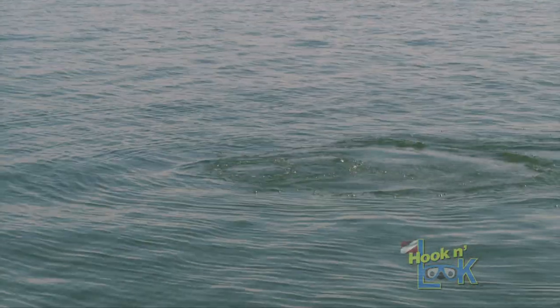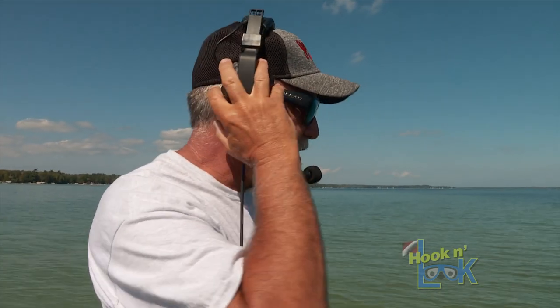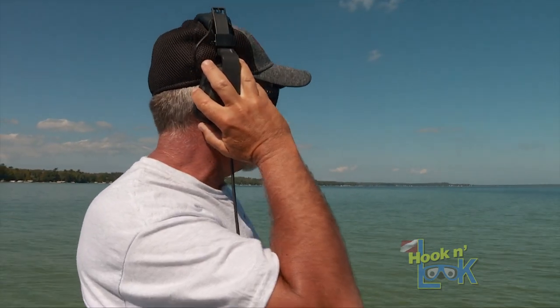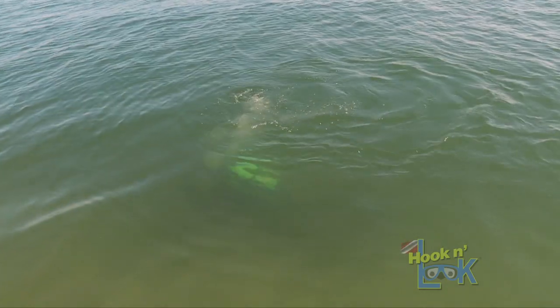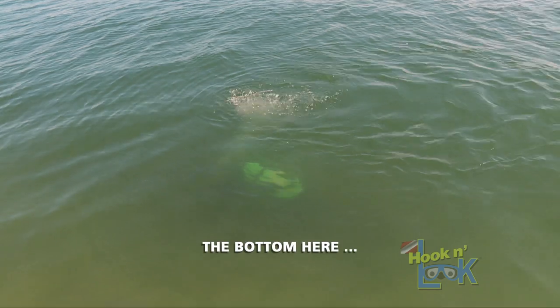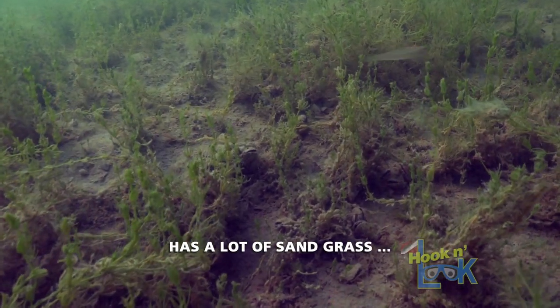Right now, I'm sitting on the shallowest part of the sand flat. So as soon as it breaks down, there's that little trough there. I think that's where you're going to spot bass, if I had to make a prediction. The bottom here has a lot of sand grass.